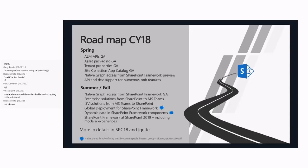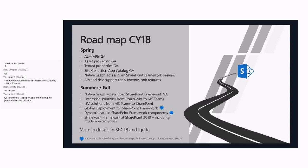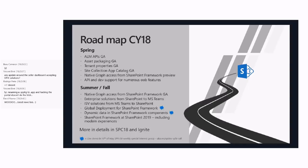On Vincent's question, on the seller dashboards and app source, that is one thing which is not actually on the roadmap, because we don't want to promise that yet. It's not in the public roadmap. We're working on getting that clarified. We had some resourcing challenges in our team, which is responsible for SharePoint Framework. We will have a new member joining our team pretty soon, and he or she is going to take responsibility of leading the app source and the ISV story for SharePoint Framework. So that is moving, but I can't promise that it will be available by Ignite. We absolutely understand why that has to be there.